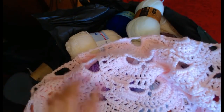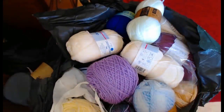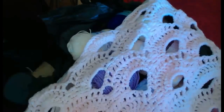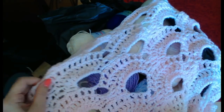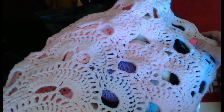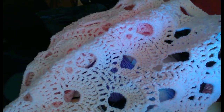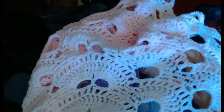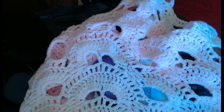Look how pretty this is. This is beautiful, Glynis. Look at this. That is beautiful. She's made a shawl. Look at that. Oh my goodness. It's like the virus shawl, but she's done it as a triangle. Look how pretty that is. That is amazing, Glynis. My goodness. Look how pretty that is. That is beautiful. And I'm sure there's two shades of pink in there. And then there's a lighter pink. That is so pretty. My goodness, I'm going to treasure that, Glynis.